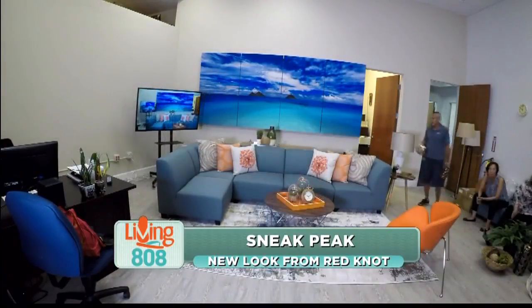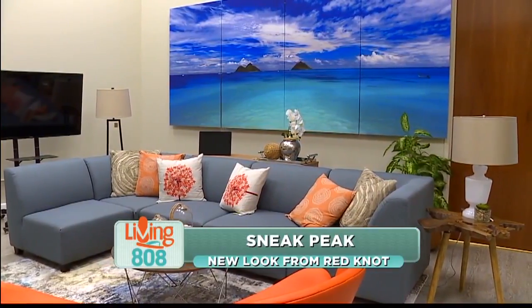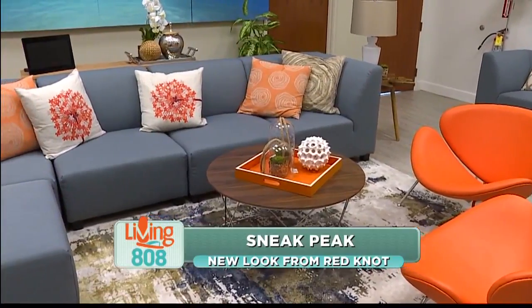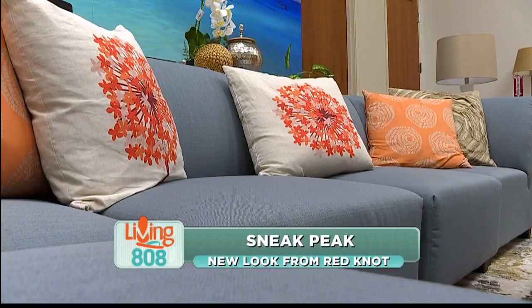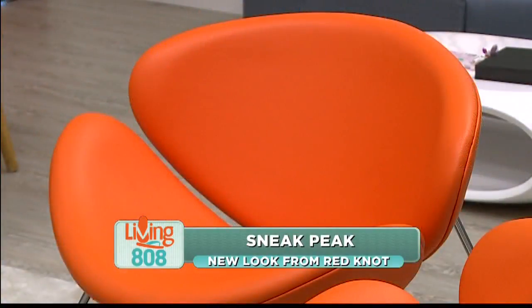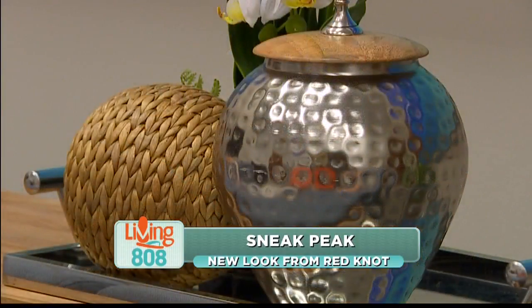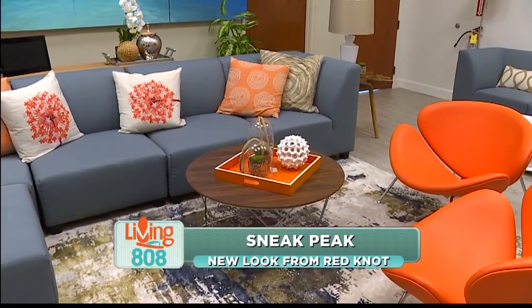Now, we've never actually had a dedicated green room before, so once we found a space at KHON, we turned to our friends at Red Knot for ideas, and they have been working really hard to help us create a beautiful space for guests. Now, as you can see, it is coming along nicely thanks to all the gorgeous furnishings and accessories from Red Knot. Very stylish and contemporary. It's kind of a home away from home, a little oasis. I'm kind of protective of the couch.